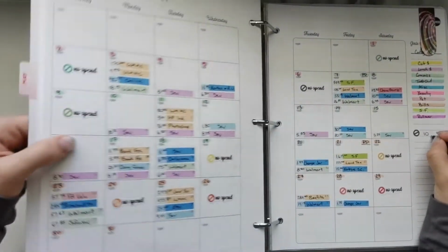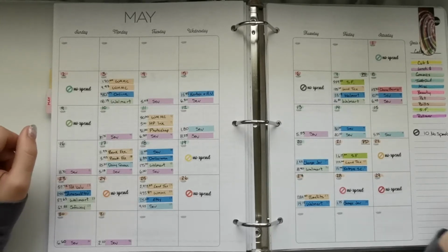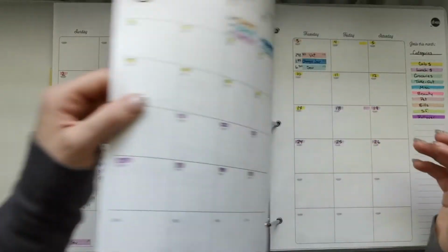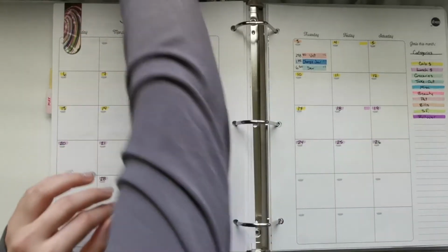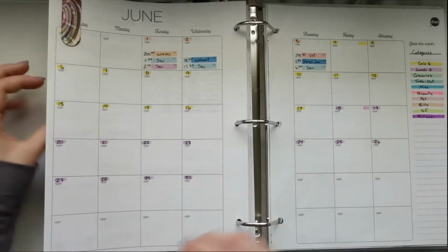So I feel like that's pretty good. We've got 10 no spends. That is awesome. So I'll see if I can beat that in June. So far, there's no spends in June though. But yeah, that's it for the spending. So now that all that's taken care of, let's go ahead and close out the paycheck.